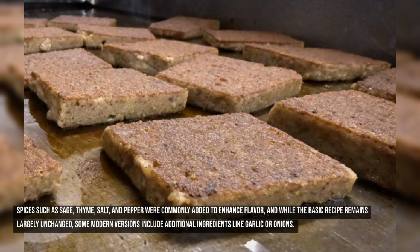Spices such as sage, thyme, salt, and pepper were commonly added to enhance flavor. And while the basic recipe remains largely unchanged, some modern versions include additional ingredients like garlic or onions.